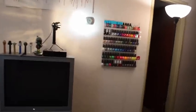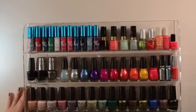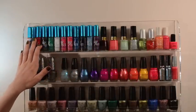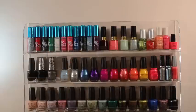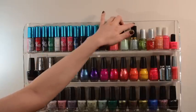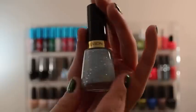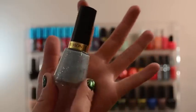So let's get started, to go through and actually name these off to the best of my ability. Starting up here, these are all Art Deco polishes that I got in a set off of Amazon. I'm not going to name those off because that would be kind of pointless. I have four Revlon polishes here: Bewitching Bordeaux, Sweet Tart, Minted, and a newer one that I got called Whimsical, which is light blue and pink and silver glitter in a blue base.